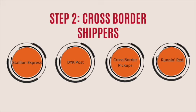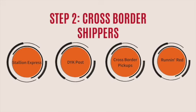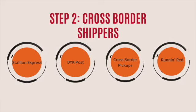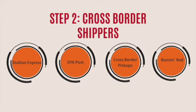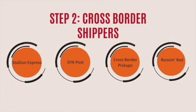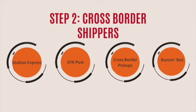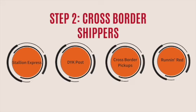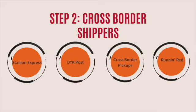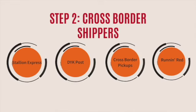So the difference between a cross-border shipper and a regular shipping company such as Canada Post is that a cross-border shipper will bring your package over to the US so that you'll be able to still use the Poshmark label that Poshmark sends to you. If you use a Canada Post label, then your Poshmark label won't be scanned in, it won't start tracking, and it will also be really expensive because you're basically paying for postage yourself.